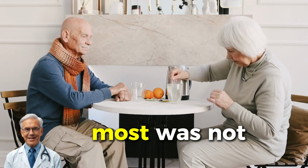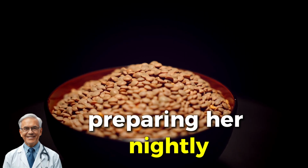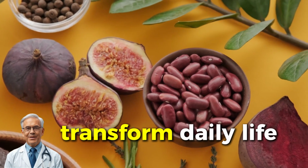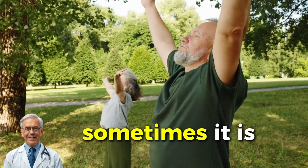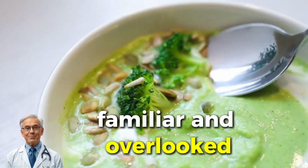What touched her most was not only the relief, but the ritual itself. Preparing her nightly cup became an act of care, a reminder that small habits can transform daily life. Healing is not always about the extraordinary. Sometimes it is about rediscovering what is ordinary, familiar, and overlooked.